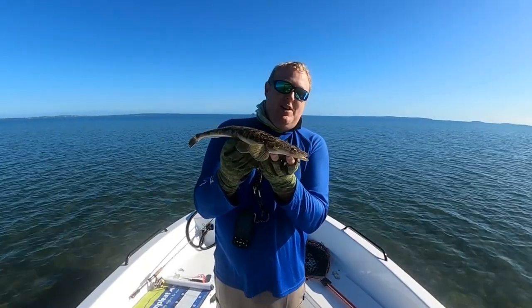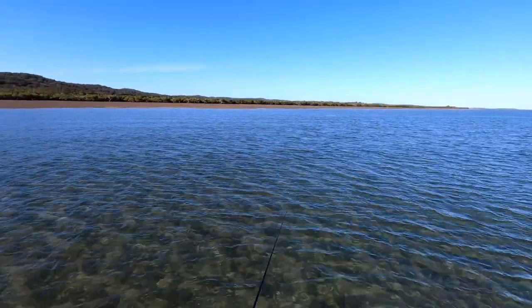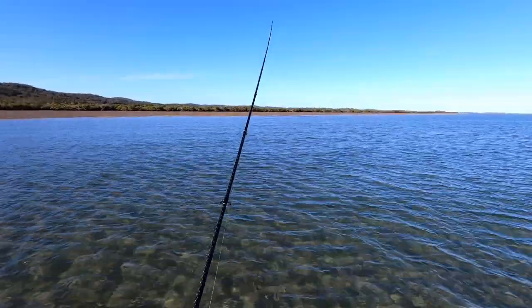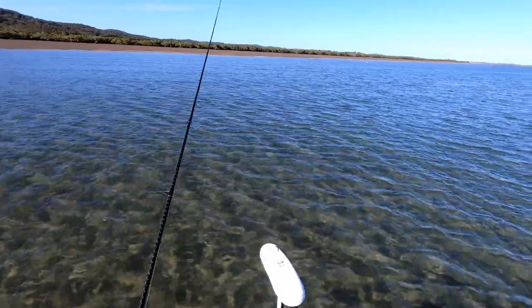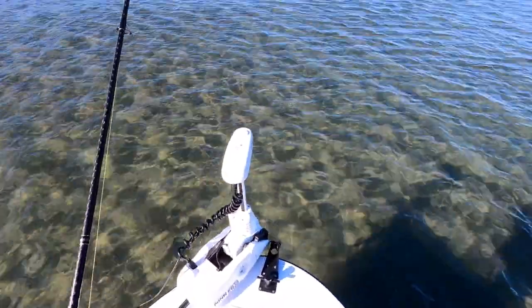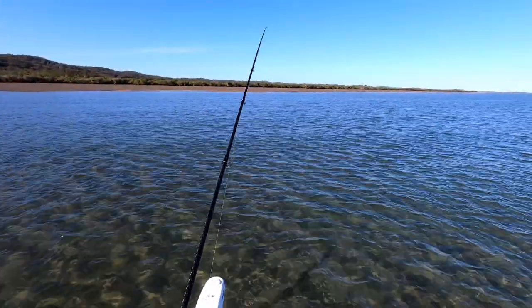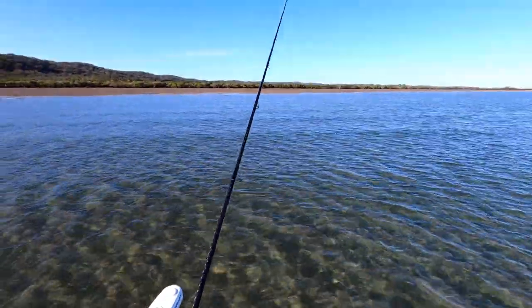So anyway, we're getting back in the water. One thing I'm noticing today, folks, is the water up here in the shallows is extremely clear, and I've had three or four follows of the lure. Nothing big following them yet, just small fish so far, but that would be that one I just released.